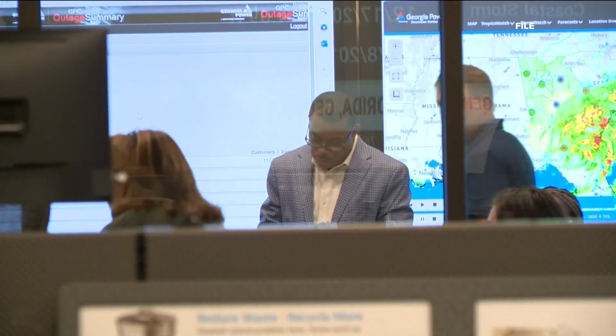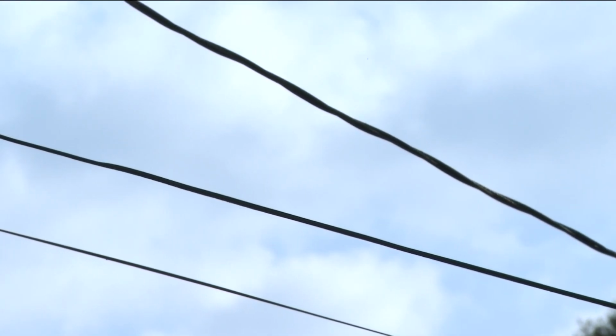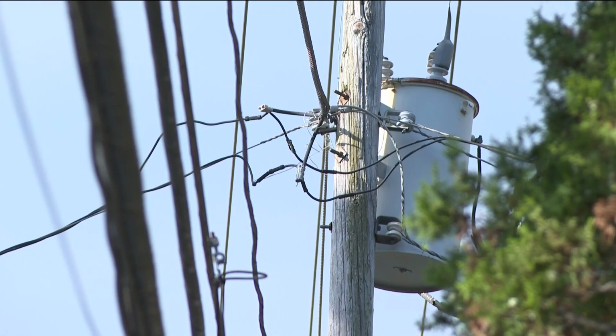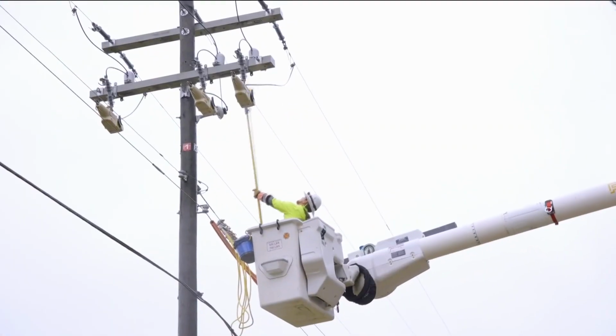Kent tells me the biggest concern is falling power lines and helping people avoid them. The biggest thing of all is if there is damage, you see a down power line, don't go near it. For those who may lose electricity, Kent says keeping 3 days worth of supplies is best in case help can't come immediately. It could be charged. We want people to call 911. We want people to call Georgia Power and report those as soon as possible.